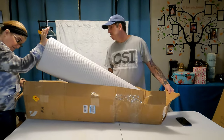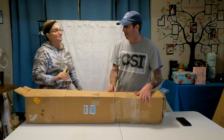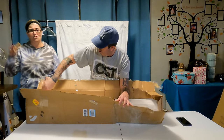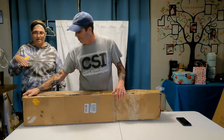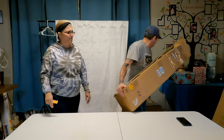It looks like it... I don't know. But we could probably use this in the backyard. That's what I was thinking. Great minds think alike. I don't want the dogs going underneath the deck that is for the pool. I don't want them to go under there.